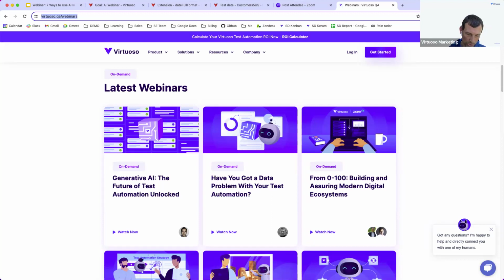We're more than happy to share more details around things like data security. We are a SOC 2 Type 2 platform, and we do have security statements around how we use AI.